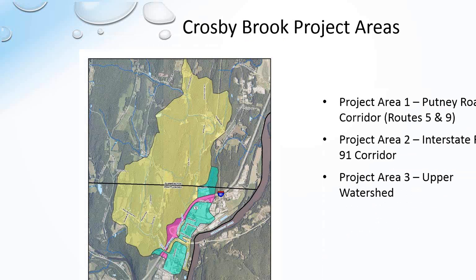So as I said, there are 3 distinct project areas we kind of called out. Putney Road corridor, Route 5 and 9, is the green area. That's the watersheds within that region. Project Area 2 was the Interstate I-91 corridor, which is this kind of pink-purple little sliver here. And then the upper watershed, that yellow piece. And they've all got slightly different characteristics in terms of land use, but all 3 contribute to that sediment load, which is impairing Crosby Brook.